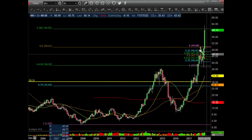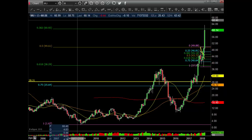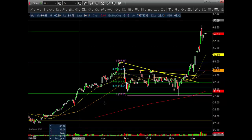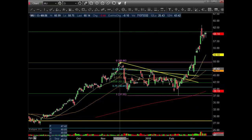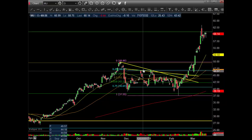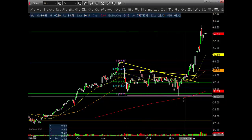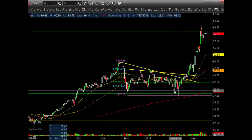But great move on MU. Hats off. You got above the all-time high. That's what we were watching for. That's where we started shorting again. But we've also taken this trade a couple of times, guys. We were short back here. Popped up, took off half, added again, took off half, added again, took off half, took it all off right on this date right here.